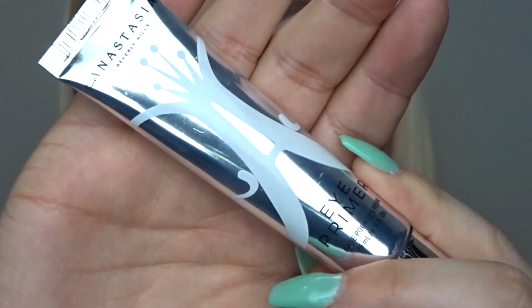I don't know how, but I've managed to lose my Revolution eye base again, so I'm going to be using my Anastasia Beverly Hills eye base because I love this one. You can use it as an eye base, but you can also use it to cut your crease as well. Multi-use, we like multi-use here on this channel.